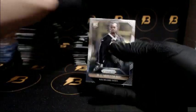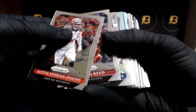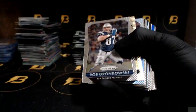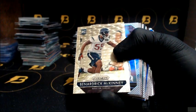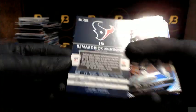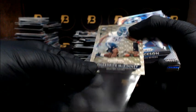And Greg Jennings, silver. All right, last stack, guys. Good luck. Look at what we got coming up. We got some gold vinyl, so good luck. And the gold vinyl is going to be gone to the Texans. Bernardrick McKinney. 1 of 5. Nice. Sweet. No matter who it is, gold vinyl is always fun.